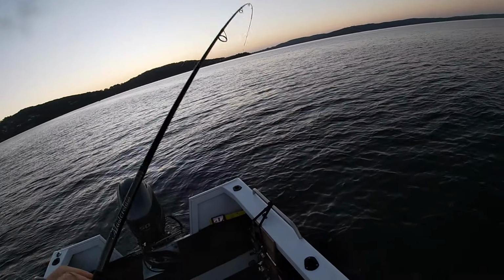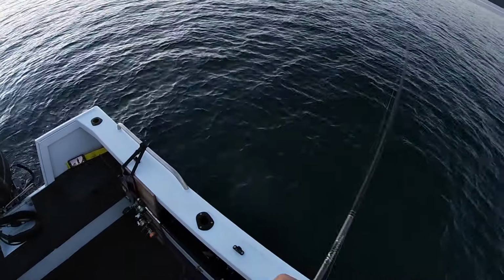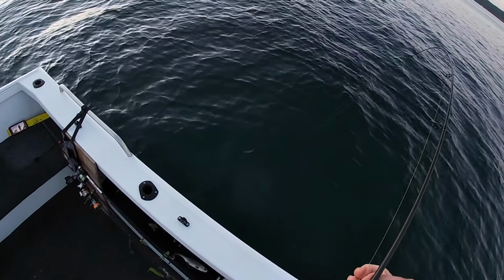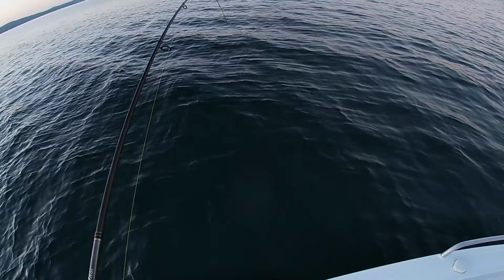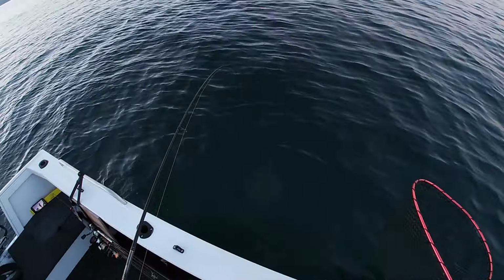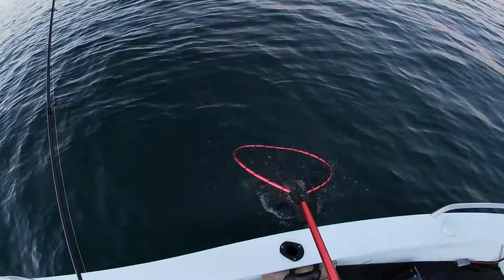Righto, what do we got here? Another flatty, I think. I think this one's a little bit bigger than the last one. This one might be high 40s. Might be a little bit bigger actually. There's a bit of weight there. Thank you.